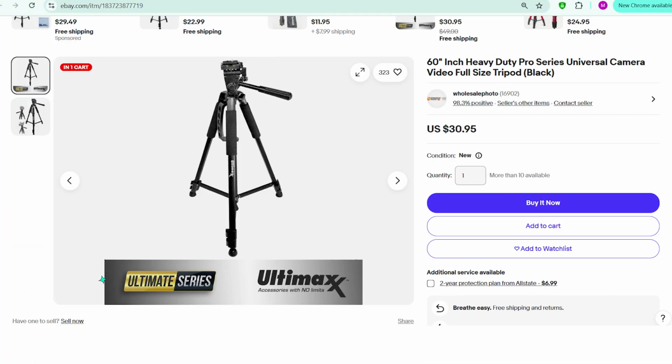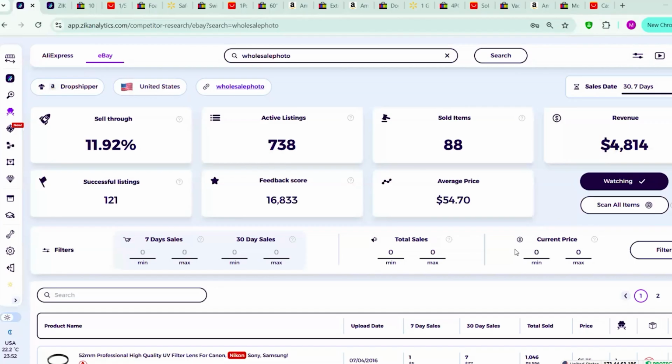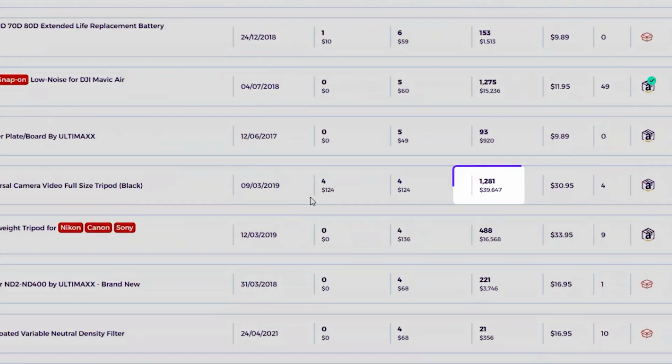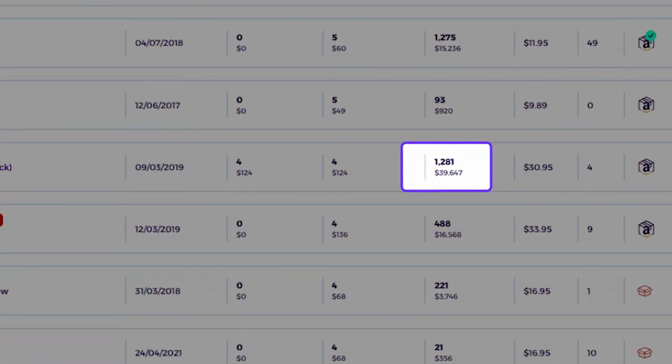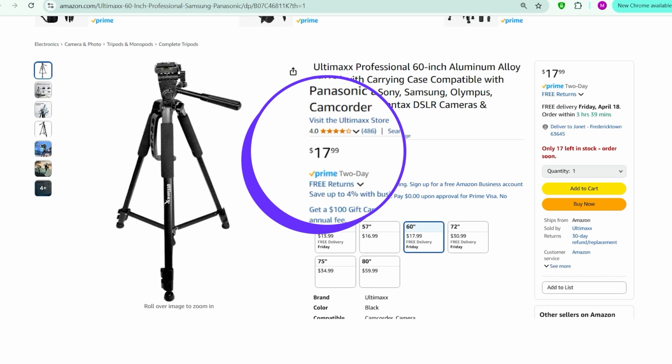So yeah, I was able to find this item right here on eBay, selling for $30.95. When I analyzed with ZIK's competitor research tool, I saw that this item was sold 1,281 times, all right? In a blink of an eye, I was able to find this product selling on Amazon for only, look at this, $17.99. And guys, this is the exact same product. It leaves a profit for each sale of around $6.50 after eBay fees.